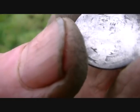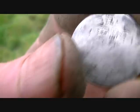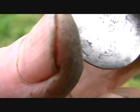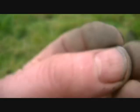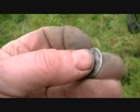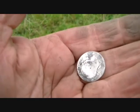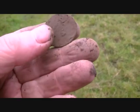Come on, come on, come on. Come on, home in on that bit down there. That's where I want to be, down there. Is that 1814? Anyway, Georgian silver. Every time I threaten to leave this place, it throws me a bigger one. I suppose a bit of gold is too much to hope for. Let's not be greedy. Oh, another Georgian halfpenny.